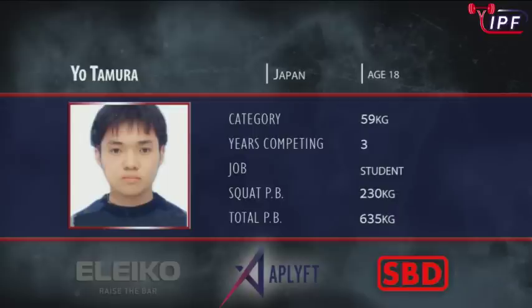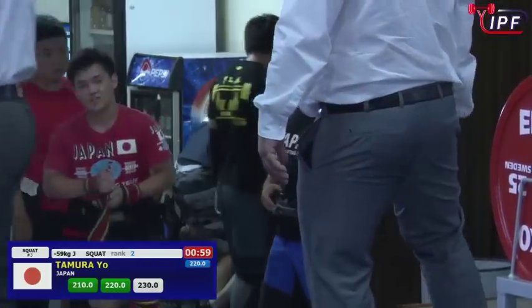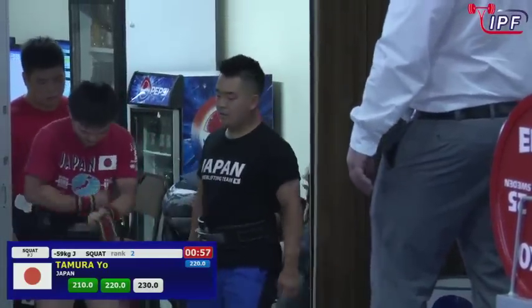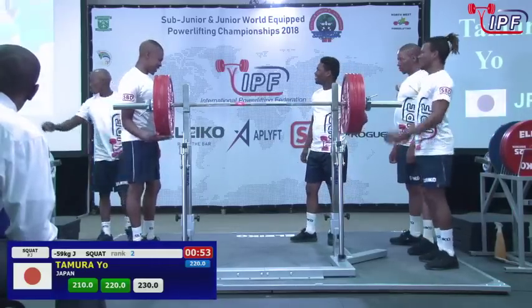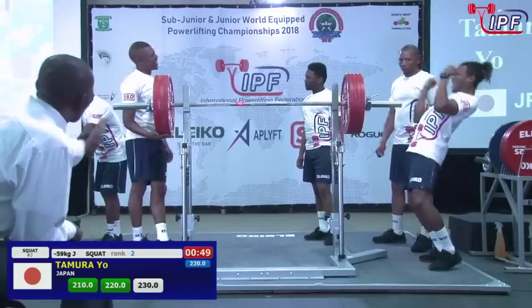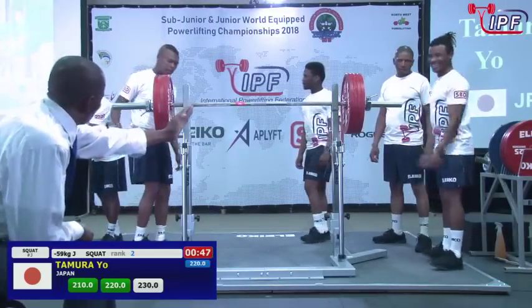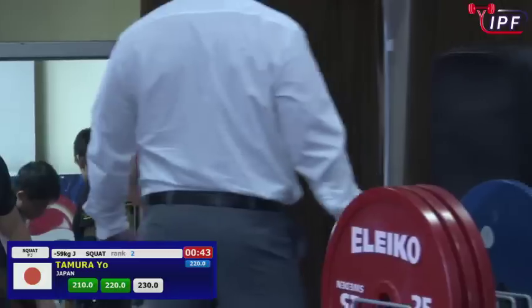So in the 53 sub-junior, Martel with the gold medal on squat, Marichev with the silver. The 59 kilo sub-junior, Lagutin from Russia with the gold medal on squat. Amasuma from Japan with a silver at 200 kilograms. And Pennington from the USA with a bronze.